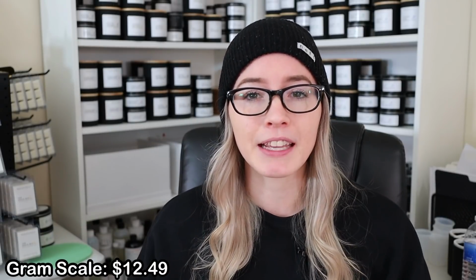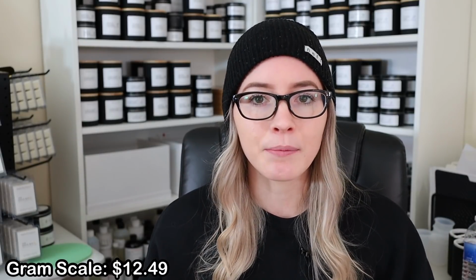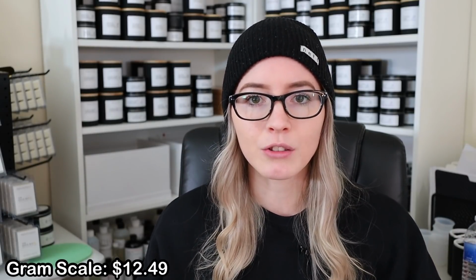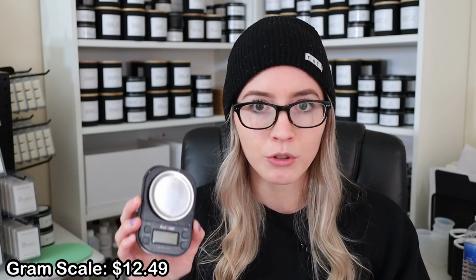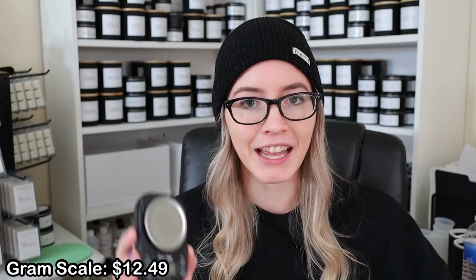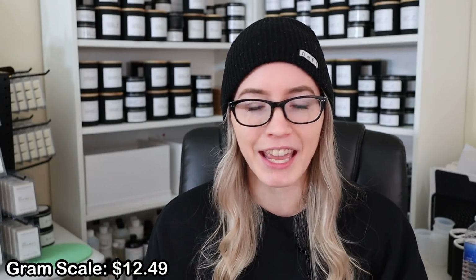If you're using something like a regular kitchen scale or a shipping scale, most of the time they aren't able to read those really, really light items. So this can read 0.1 grams, which is super, super, super light. So I absolutely love this thing and I could not do candle making without it.